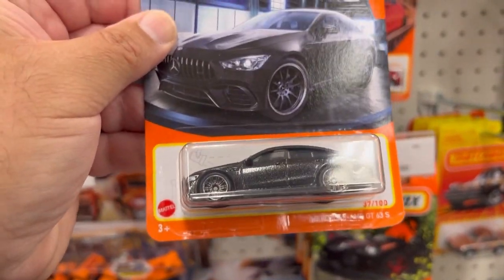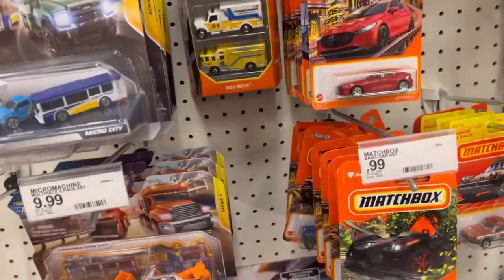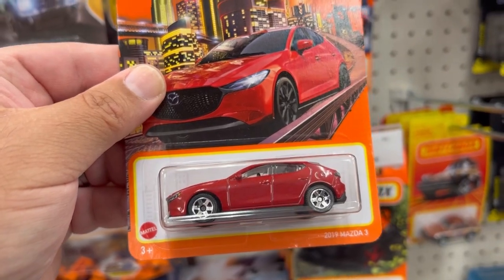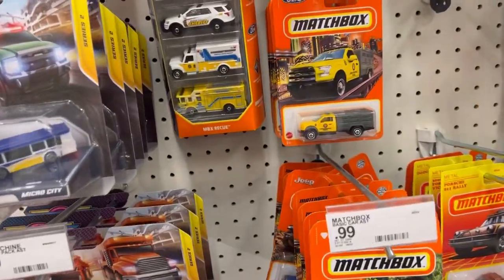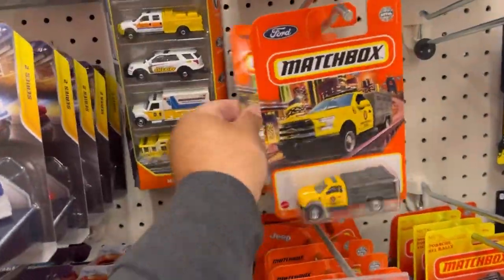Check this out guys. This is a Mercedes AMG GT 63 S. Nice. Definitely gonna pick that one up. And here we have the 2019 Mazda 3. Nice. Take another one of these. I like to have doubles guys because I like to do wheel swaps and keep the other ones carded.